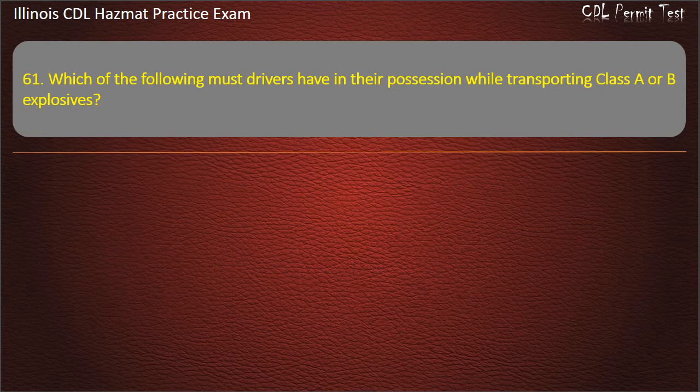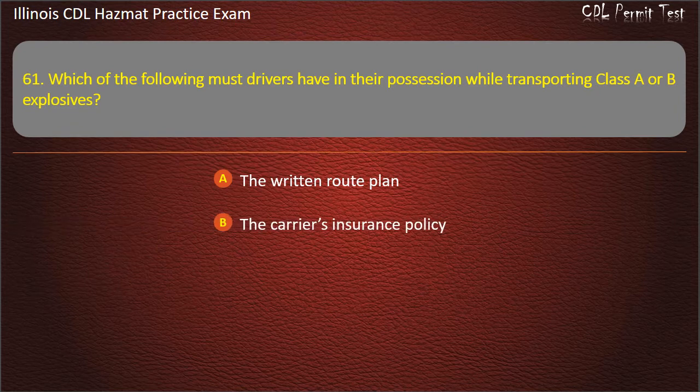Question 61. Which of the following must drivers have in their possession while transporting Class A or B explosives? The written route plan. The carrier's insurance policy. Both of the above. Answer. The written route plan.